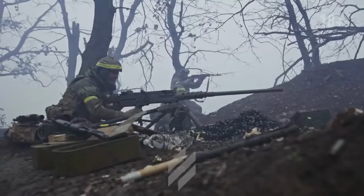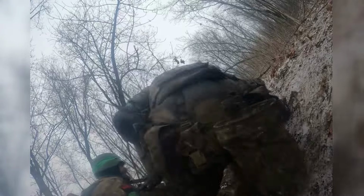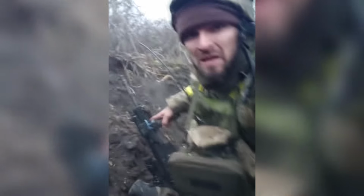On the outskirts of Bakhmut, Ukrainian troops defend their positions in trenches. This is a personal video from a Ukrainian soldier. It is the first battle in his life.